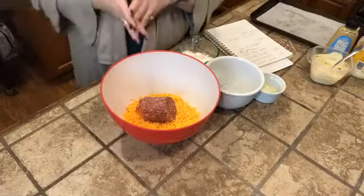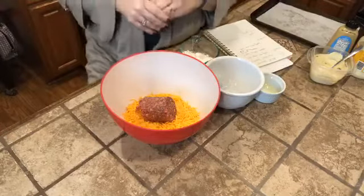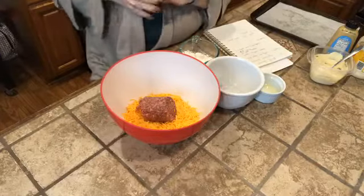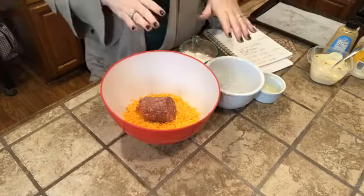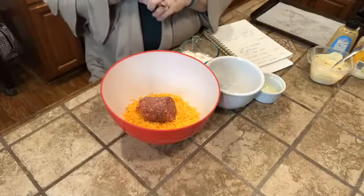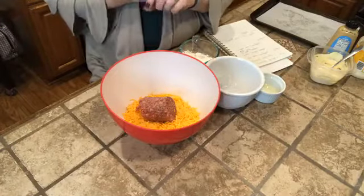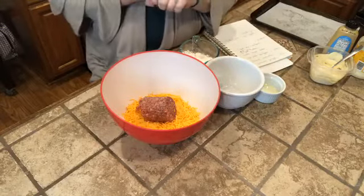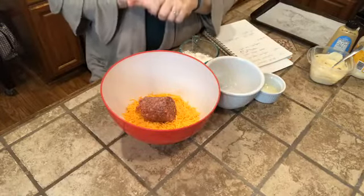Now, the recipe that I use calls for self-rising flour. A lot of recipes you're going to find call for Bisquick. I'm not allowed to have Bisquick in my house. So Bisquick, if you're wondering, is the same thing as what we're doing tonight. Bisquick is just flour, baking powder, salt, and it has a little bit of dehydrated shortening in it.